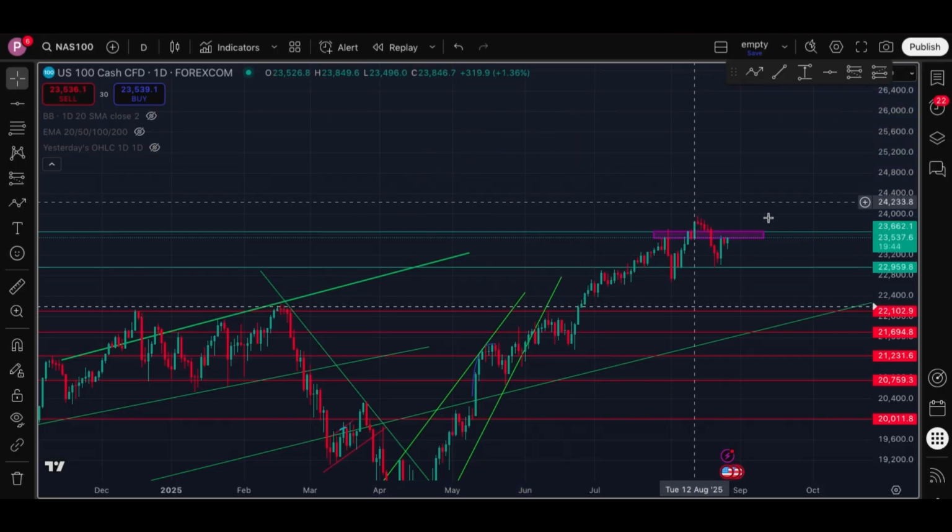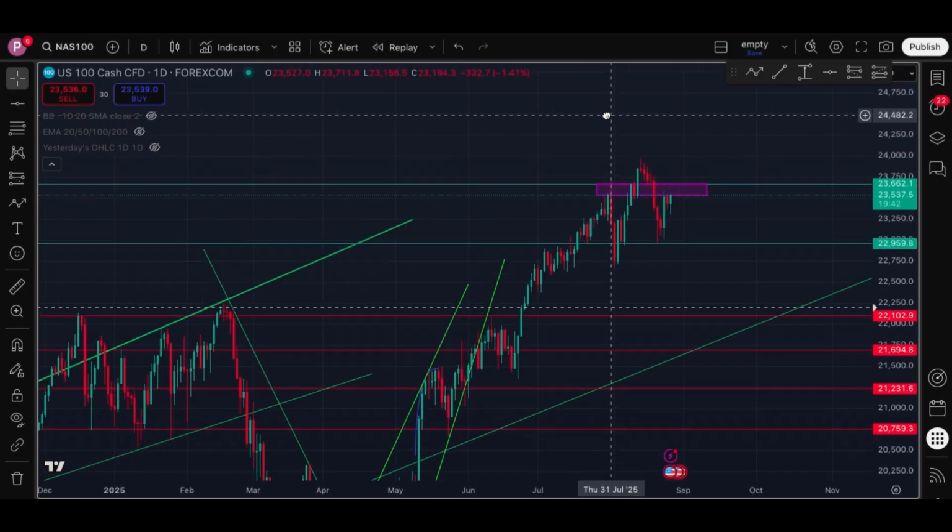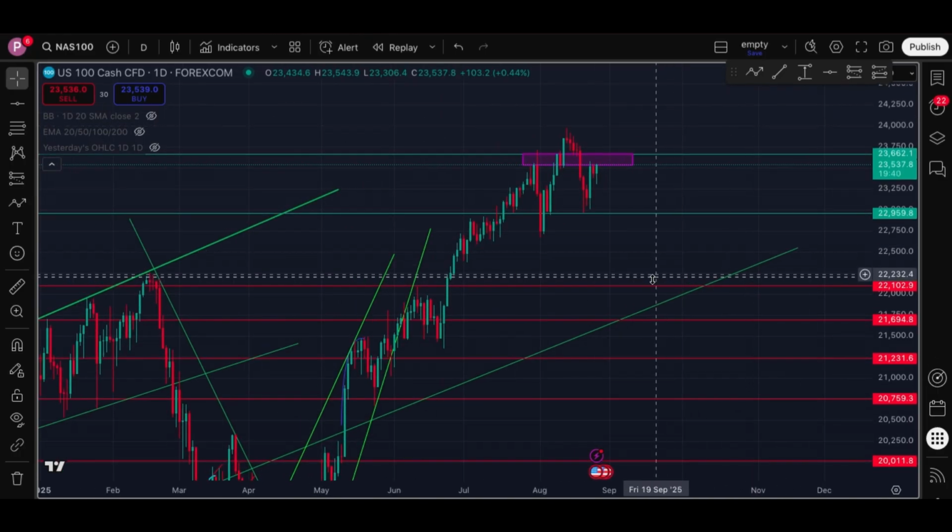So if you are looking for a position in the NASDAQ, you're looking to buy more NASDAQ, I would say wait until we're around this level over here.